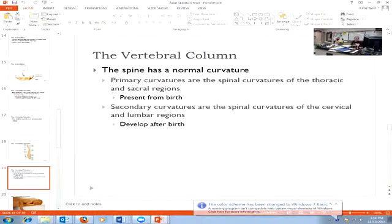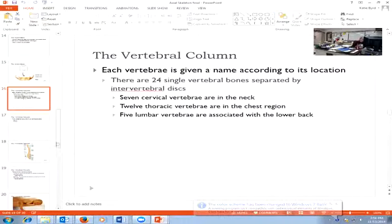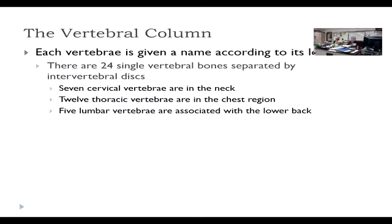Okay, let's finish with the axial skeleton. Okay, the vertebral column. Now, each vertebra is given a name according to its location.